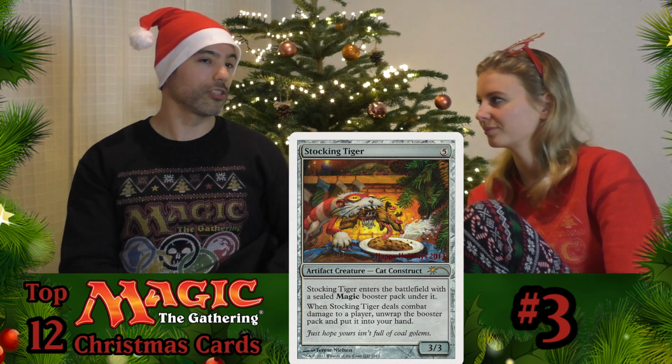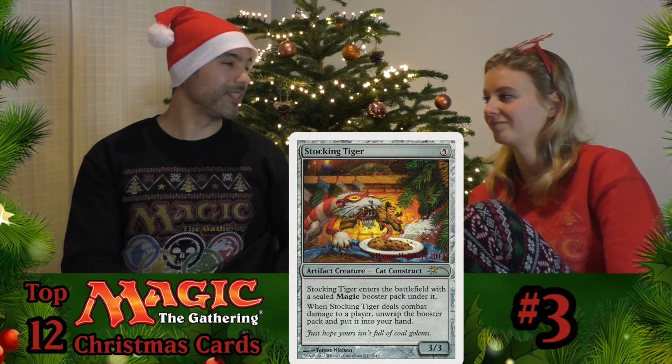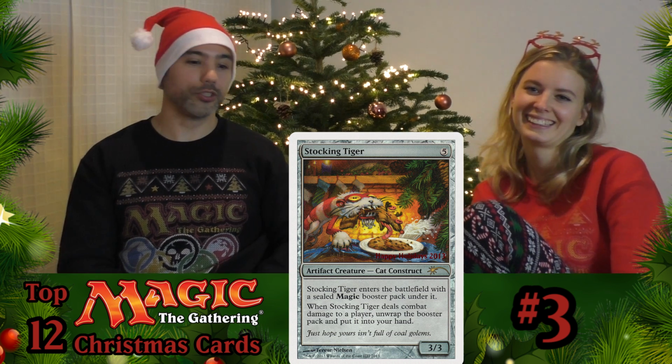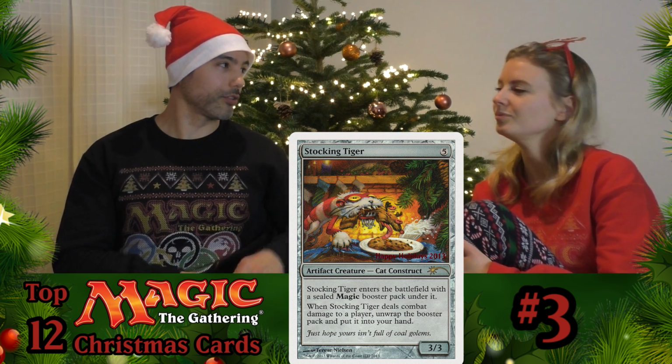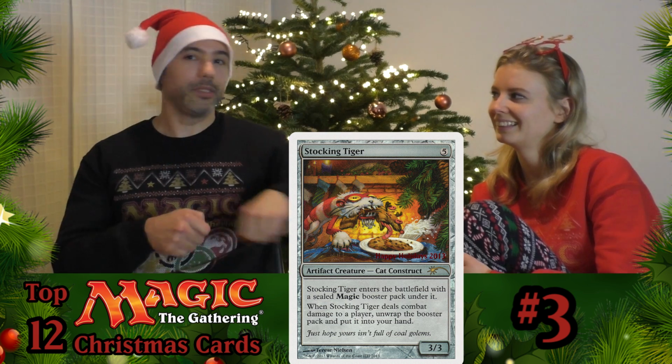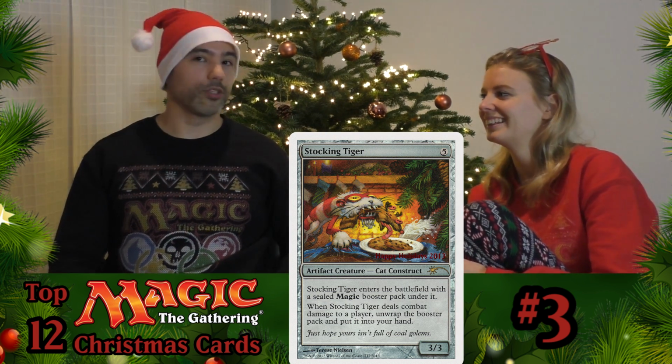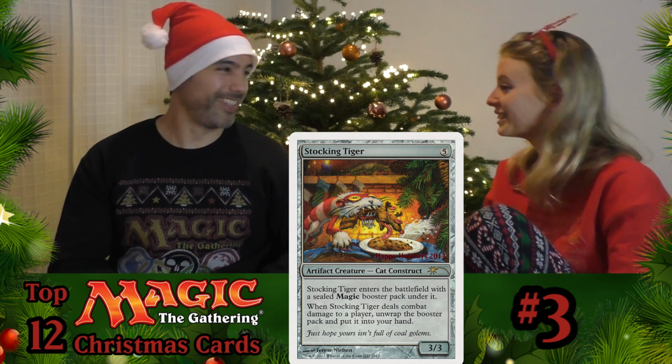I mean, that's like Christmas in a box right there, right? That's really cool. I mean, this is literally magical Christmas land. I want this card. Yeah, and of course you're going to figure out a way to flicker it every turn, so you get a new booster pack, and you just open them up, playing with them, and then I got nothing. Like every Christmas.